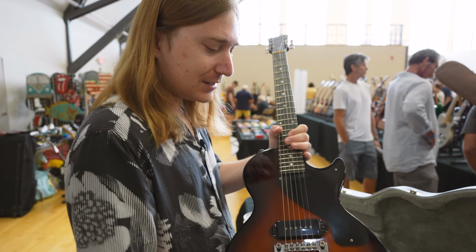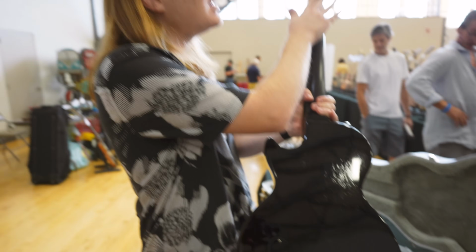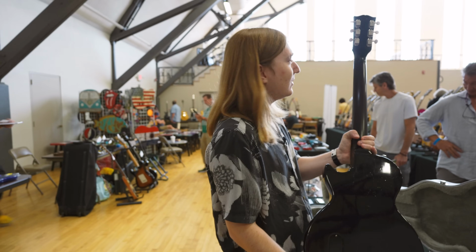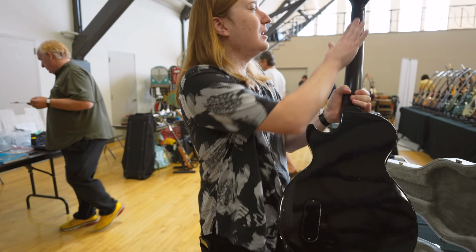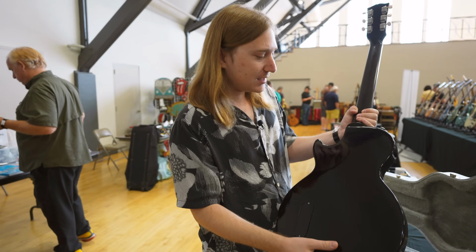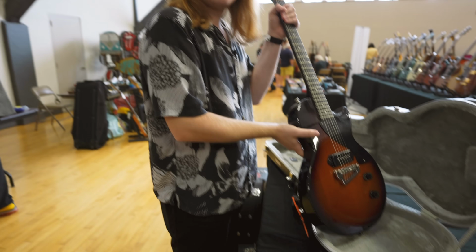A little darker finish than you'll see on the newer ones. Yeah. Neck has either been sanded just a touch or is very worn in. I'm not sure which, but based on the condition of the frets, I'm gonna say somebody just lightly sanded down some of that gloss. And it's got a hard case. So I think these just came with a bag when they were new.